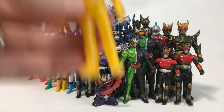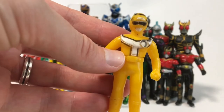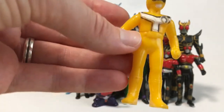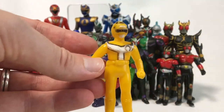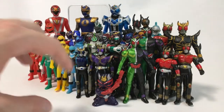Yep, 1989 Bandai. So this could have been one of the earlier incarnations that went to the U.S. I'm not entirely sure if this made it. But anyway, this is one of the few vintage pieces in here, so that's kind of cool. If you're interested in this Yellow Ranger, let me know. As for the other guys, yeah, we're not going to talk about them.